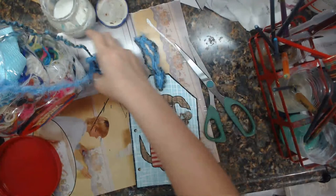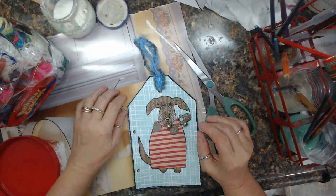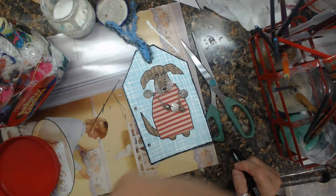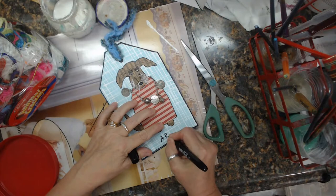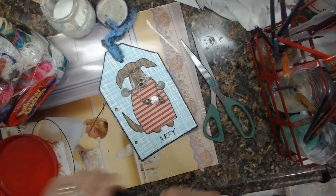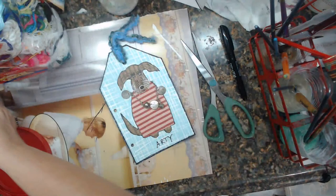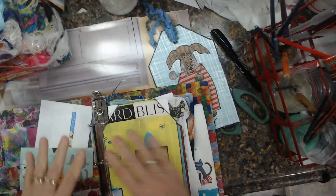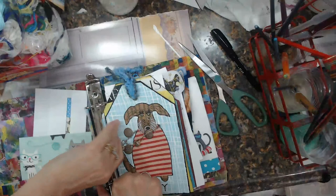Okay. Artie is gorgeous. Isn't he cute? There's our first dog tag. There he is. He's going down in history. So, we'll put him in the front of the book, push all these others in the back. And I'll probably make him a new binder for the dog tags. But right now, he's going to be in here till we get a new dog book.